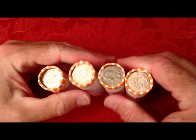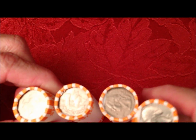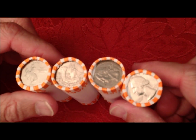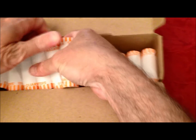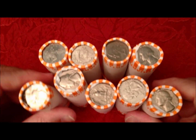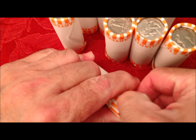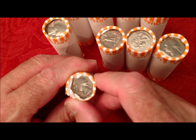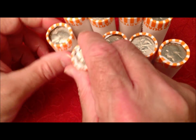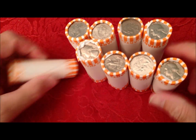We've got a mix. There's a Marianas there, Wyoming. Got a few more out here. So obviously these are circulated. That one's got some wear on it. 1968, missed it by a little bit. 72.